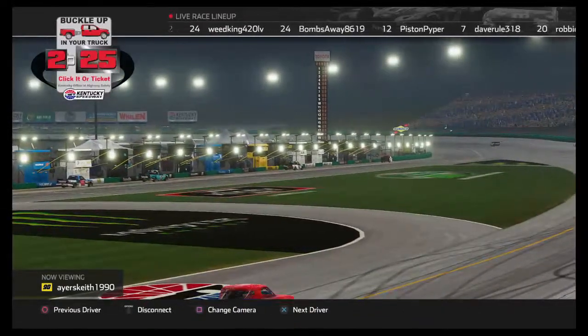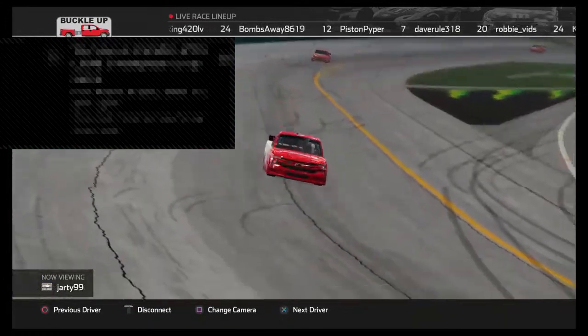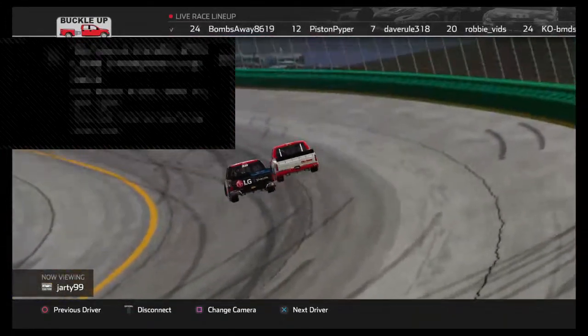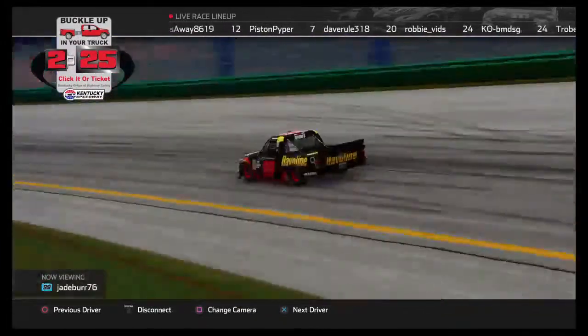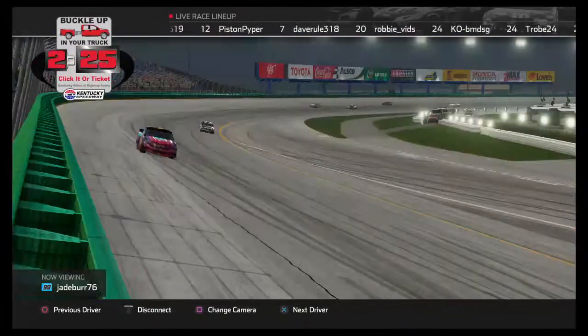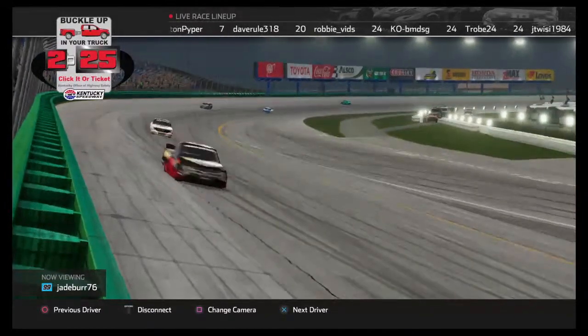Two of my favorite tracks, again, being from Ohio, Mid-Ohio, Eldora, love those tracks. Been there both many, many times. And just Road America, one of my favorite tracks on the game. I'm not saying I'm the best, but I'm pretty proficient there.